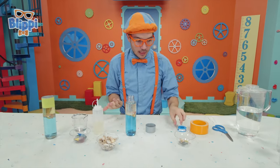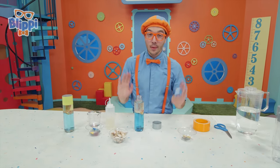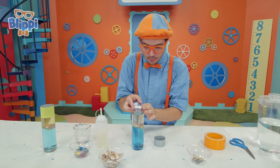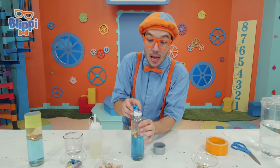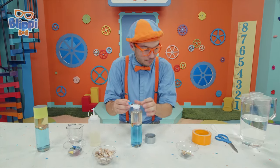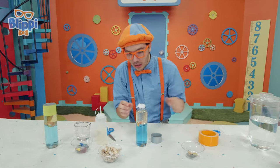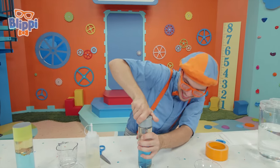Okay, the next thing we need to do is make sure this doesn't get really messy. We want to keep it nice and clean. So we're going to take some of this plumber's tape and just wrap it around the top of the bottle so that no water or oil will leak out. Then you can ask a grown-up to use scissors, make a little cut, and now we can put on the cap.